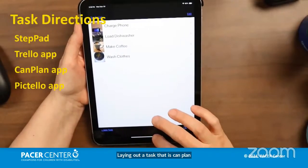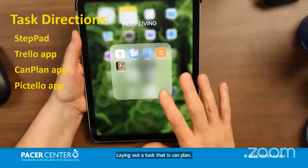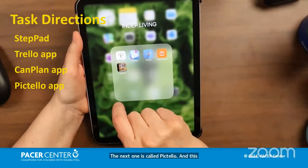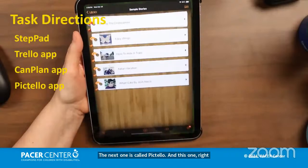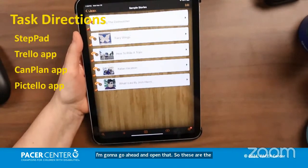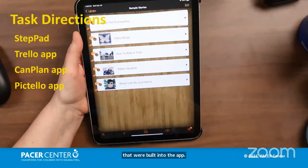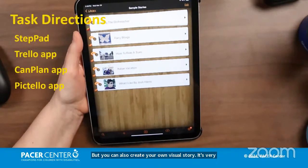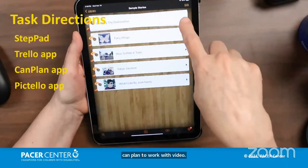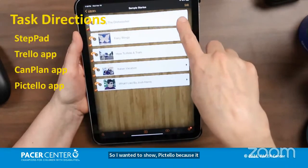The next one is called Pictello. And this one right here, the icon is like a little story book. I'm going to go ahead and open that. So these are the ones that were built into the app, but you can also create your own visual story. It's very similar to CanPlan, but we have not been able to get CanPlan to work with video. So I wanted to show Pictello because it does have the opportunity to add videos.